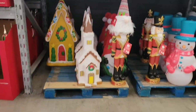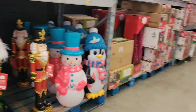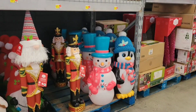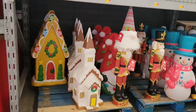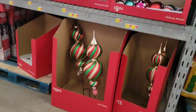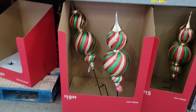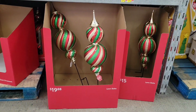I like it a lot. And coming over here, you've actually got some really cool stuff as well. You've got more little things that you can put in front of your house to make it look Christmassy. It's cool too. These are cool. I like these. These are so cool. You put them in the dirt or the grass, and they stand out.